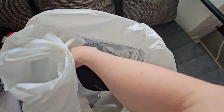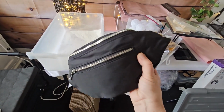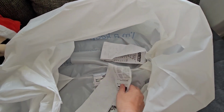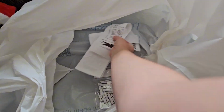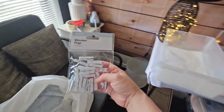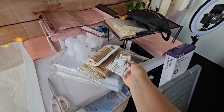Oh yeah, I got myself a bum bag for taking payments because I don't have one. I thought that would come in very, very handy. Cash payments, obviously. So I'm keeping all these receipts because I need to set them against tax. And then I got some wooden pegs, obviously for the jute, for clipping onto things.